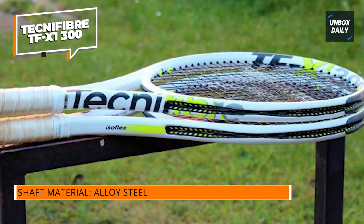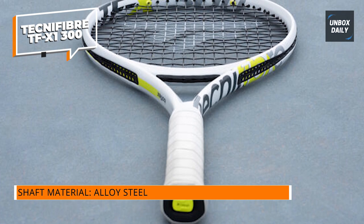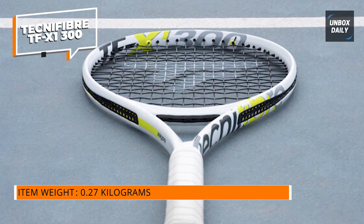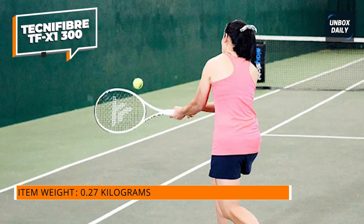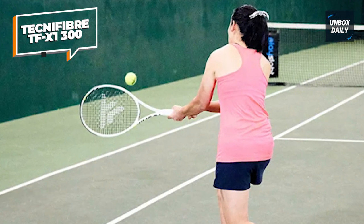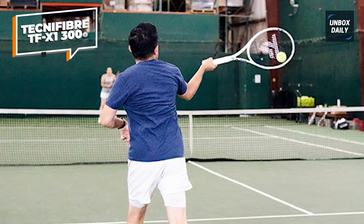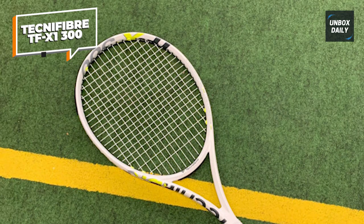What sets the Tecnifibre apart is its exceptional blend of power and control. With each swing, you'll feel the racquet's dynamic response as it translates your intent into flawless execution. Whether you're unleashing a blistering forehand winner or delicately placing a drop shot, the TF-40 305 empowers you to dominate the court with finesse and force. Furthermore, the TF-40 305 boasts an enlarged sweet spot, ensuring that shots hit slightly off-center still maintain their potency. This expanded sweet spot grants you the confidence to take on challenging shots and turn them into winners.